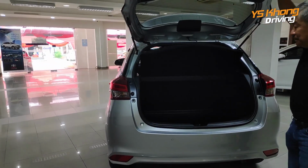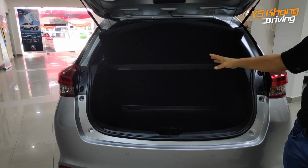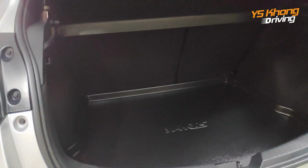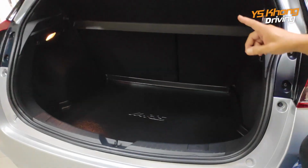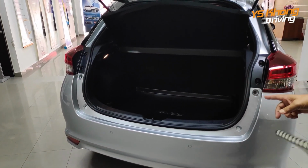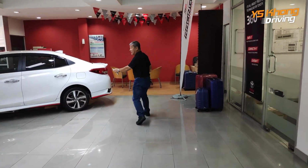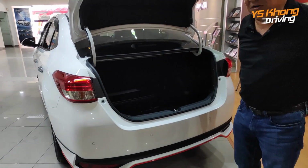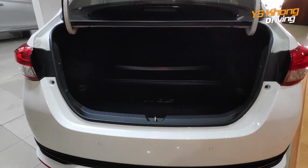Looking at the boot, this seems to be a reasonable boot size, but the difference is almost 200 liters. This one has 310 liters, and what we're going to do now is a very quick exercise on luggage space. Here we are at the Vios. This is the Vios boot, and we're going to put in some luggage. I've actually done some pre-testing.